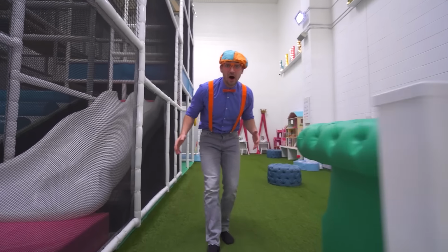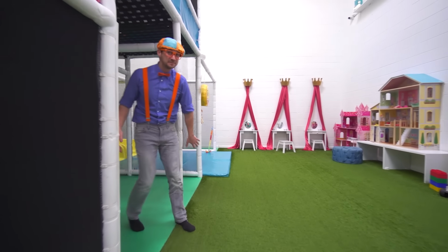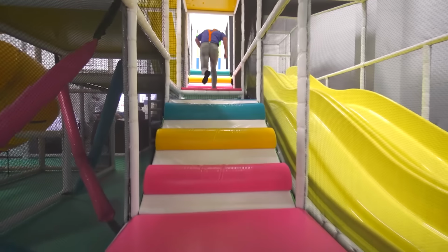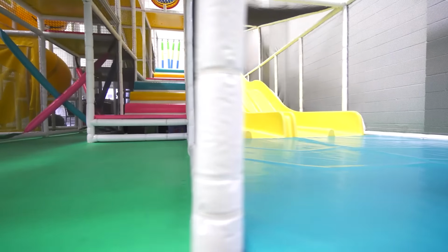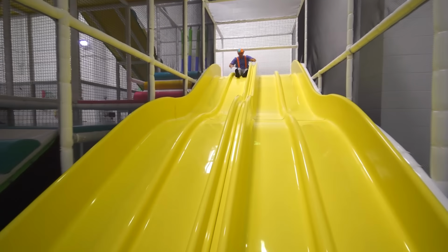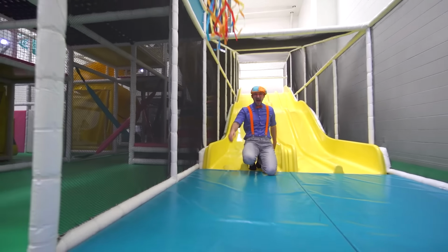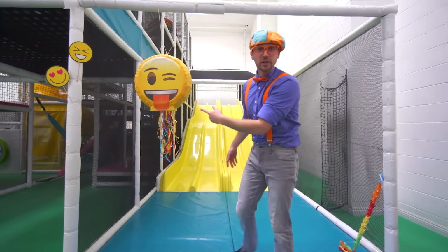This is gonna be awesome. Okay, I'm gonna go to the top. And then slide down. Get ready. Okay. Here I come. Whee! Whoa! Yeah! Ooh! Look at what it is!